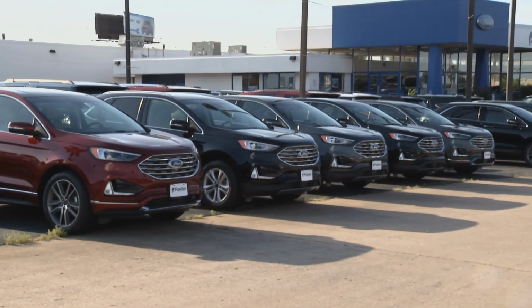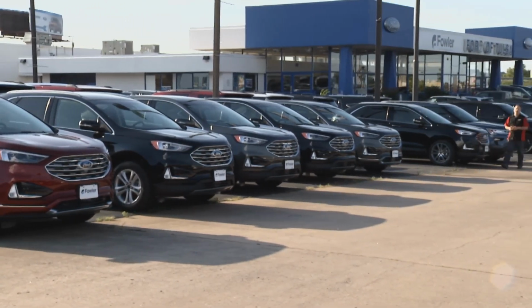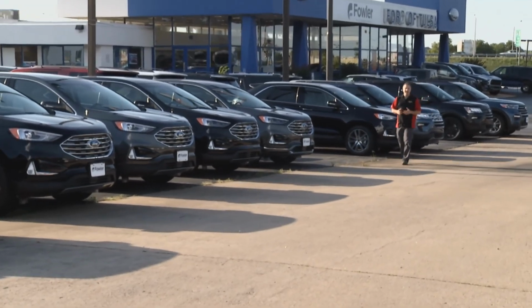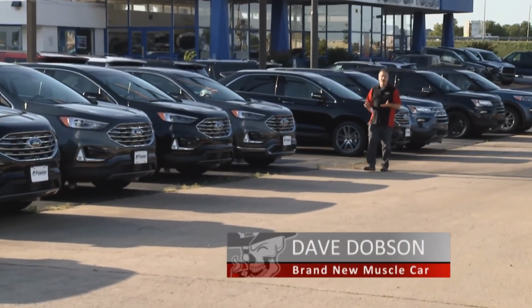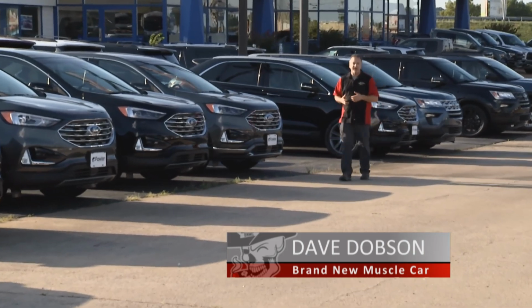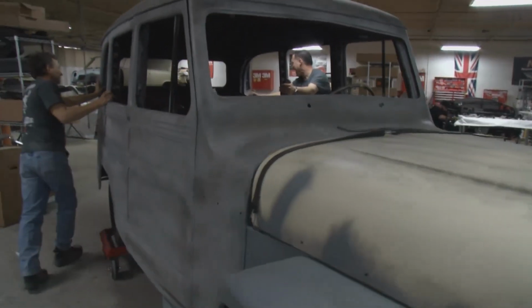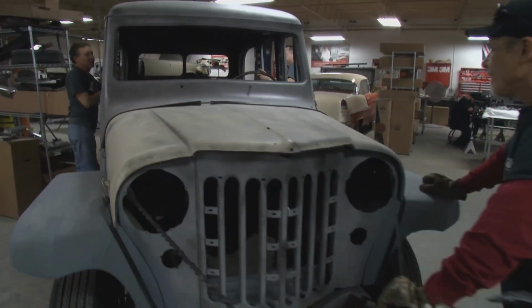The sport utility vehicle, simply known as the SUV. Americans bought 17 million of them in 2018, nearly half of all vehicles sold in America. But it wasn't always that way. In fact, up until the 1960s, the SUV didn't even exist. Just the Jeeps that were carryovers from World War II.